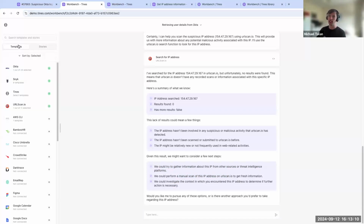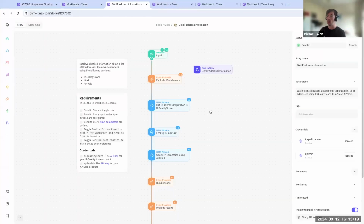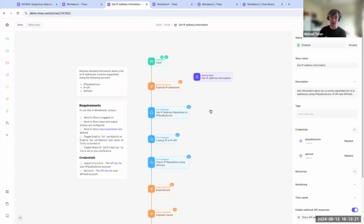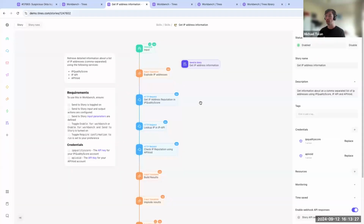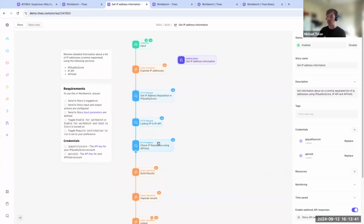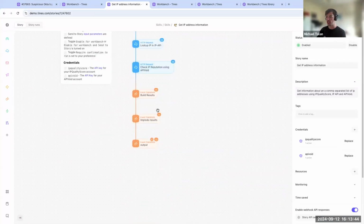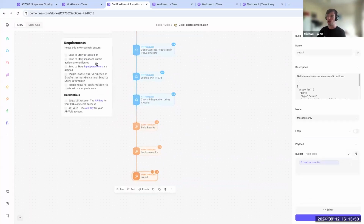Now, over here on the left, if you've been paying attention, we have templates and we also have stories. They're the Tines stories that you know and love. What we've done is give you the ability to invoke these from within Workbench like any other story you could be used to. So we can see here the input. This is where the request comes in from Workbench. We have this story here, which will look up the IP in a few different services, do a bit of transformation, and then send the information back out to Workbench.